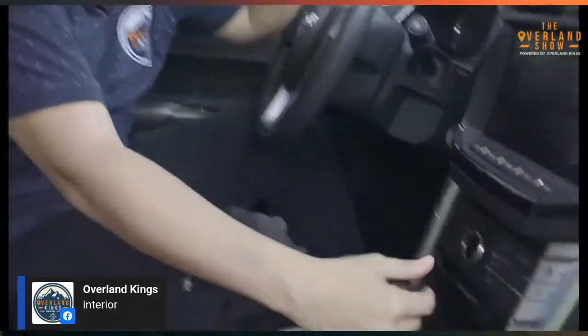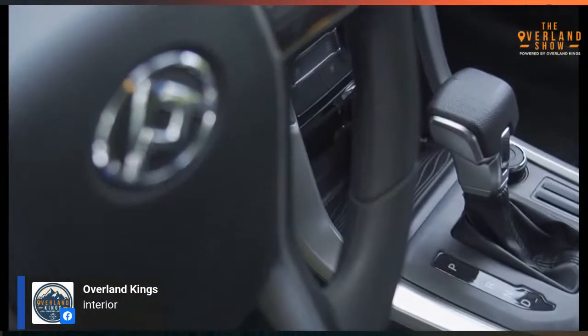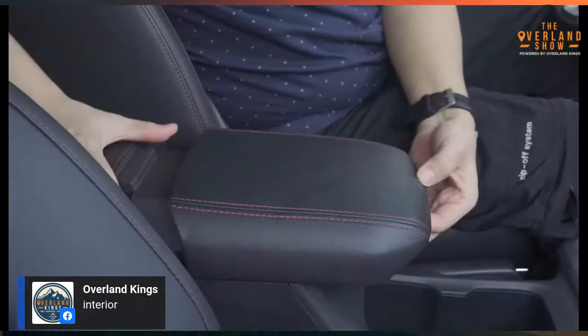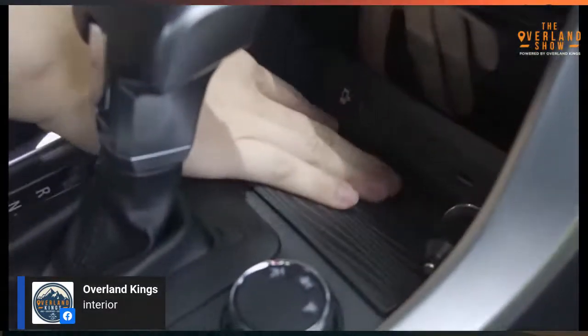One thing I like about the interior, everything's modern. I like how the shift knob looks premium, right? It gives that knobby feel. I also like that they thought of your arm, right? You see this feature? You can extend your arms during your long drives. It has USB ports that are made available.